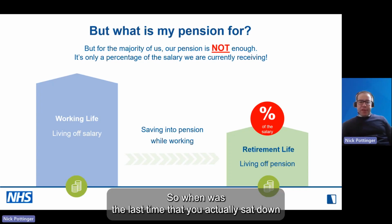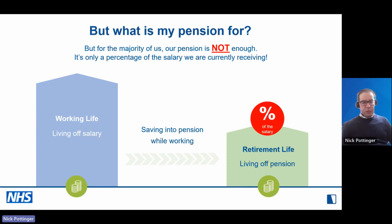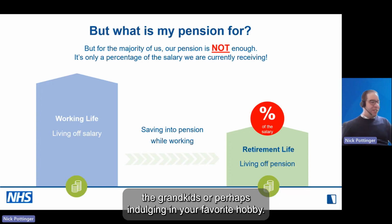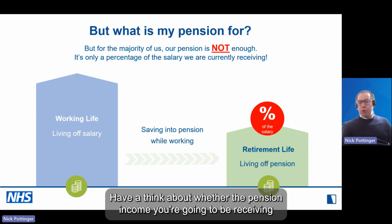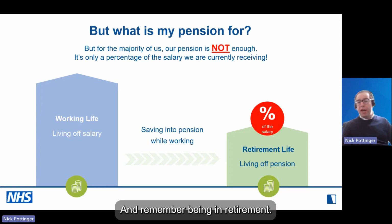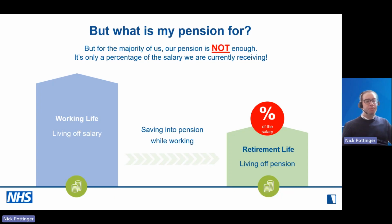So when was the last time that you actually sat down and had a look at the projected benefits you'll be receiving in retirement? We all maybe think when I get to retirement, it's time to treat myself to a well-earned holiday of a lifetime, or spoil the grandkids, or perhaps indulge in your favourite hobby. But have a think about whether the pension income you're going to be receiving in retirement will allow you to do those things that you enjoy doing. And remember, being in retirement, you'll have more free time than ever before to pursue those activities too.